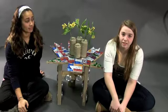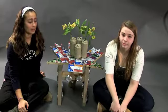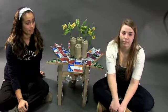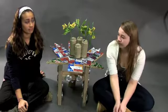The entire project itself is easy and realistic to make. All you have to do is take a piece of plywood and carve it into whatever shape you'd like, then decorate it. The cans are easy to make because all you have to do is prime them with aluminum primer and paint them, and then decorate them with hot glue.